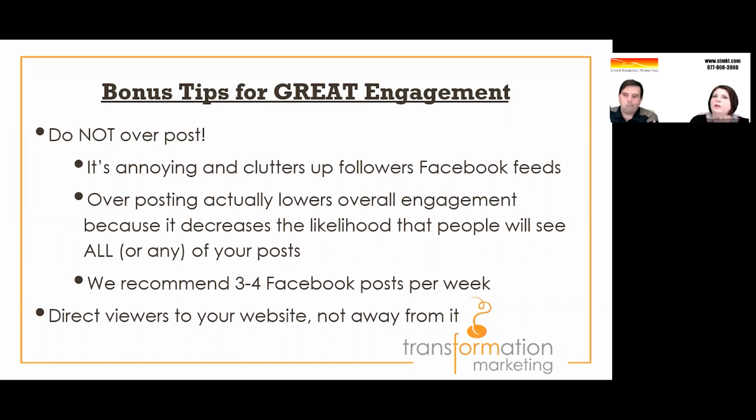So we recommend 3 to 4 Facebook posts a week. For most businesses, that's a good, solid amount. That's not too much, but it gets you right in that sweet spot of where your posts should be.